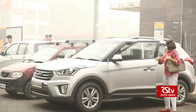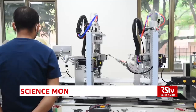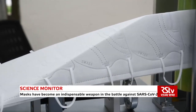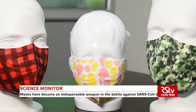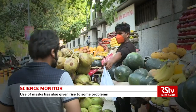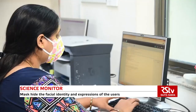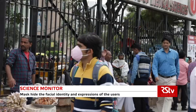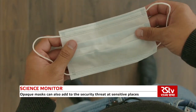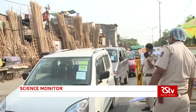In the battle against SARS-CoV-2, masks have become an indispensable weapon. Over the last one year, Indian scientific institutes and startups have developed many kinds of masks to help fight the virus. However, these masks also pose a problem in the identification of the user. They obscure the facial expressions of the wearer, which might also add to the security threat at various places. Therefore, people do need to remove their masks to confirm their identity, and this might increase the chances of infection.